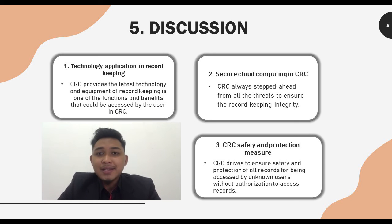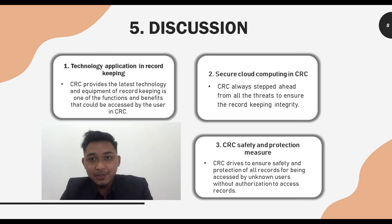According to Farah, CRC provides the latest technology and equipment for record keeping. It is one of the functions and benefits that could be accessed by the user in CRC. It is to enhance the awareness of the user and is the main component to fulfill user satisfaction. CRC also develops some services from time to time as an initiative to provide the best environment for the record center.